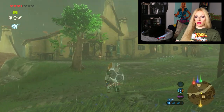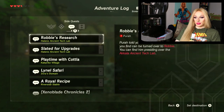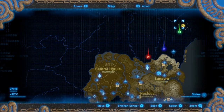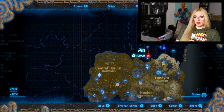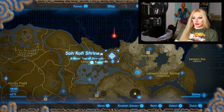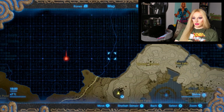I need to figure out what I'm doing, right? Let's take a look at our adventure log. Robbie's research. He's at the Akkala Ancient Tech Lab. Where's that? Oh! Robbie's research is over there. And I've got three pins on my map in that direction. I'm wondering if we should go there first. Let's head to this shrine, and then we can take the road into this next place.